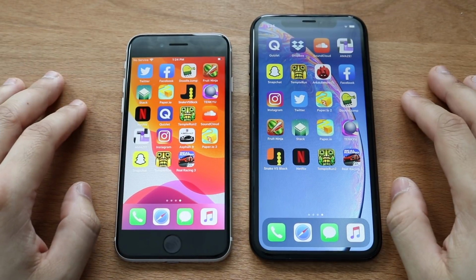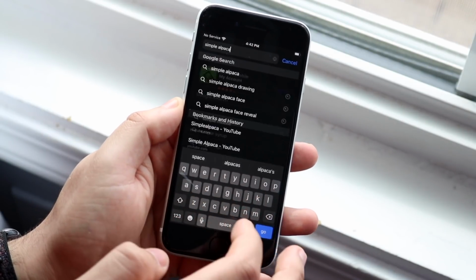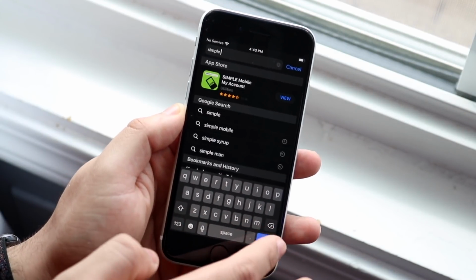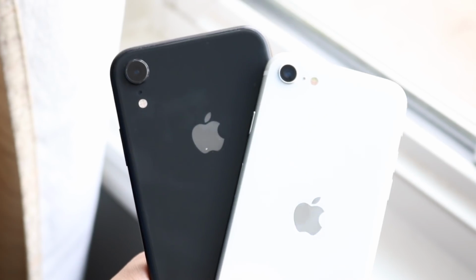So let's get back to the comparison. Man, that speed comparison almost made me cry, you guys. Now, let's go and hit on the cameras, and just like the speed test, I'll be doing a separate camera test between both of these, so keep a look down the channel so you guys don't miss that.